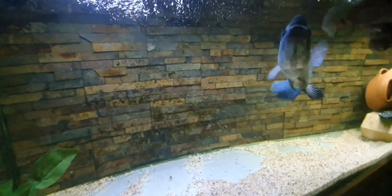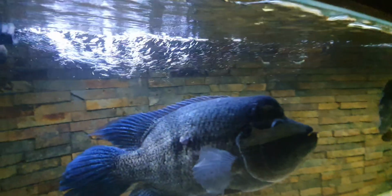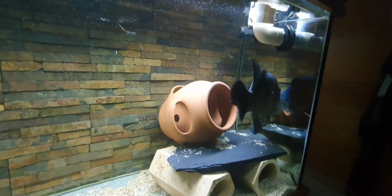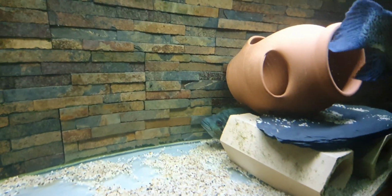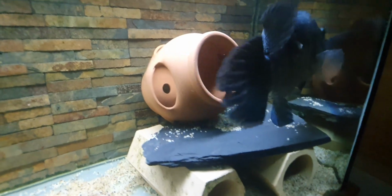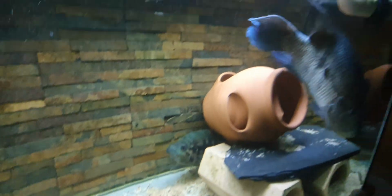Prawn number one. Yeah, he wants that. Oh, I think I missed it. He got it anyway. And she wants a bit as well, so... That's quite a big prawn for a fish her size. Well, she's probably a foot. She'd be 12 inches at least. Maybe a bit more, I'd say, because he's 20 inches.